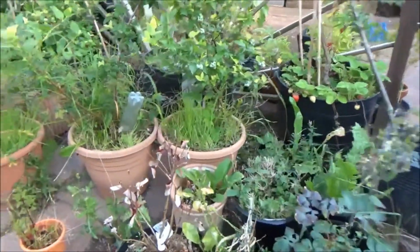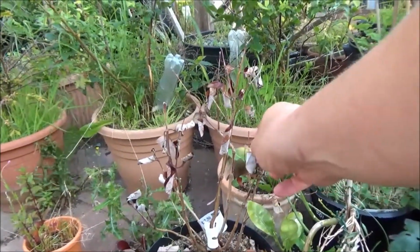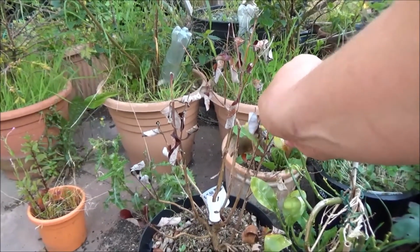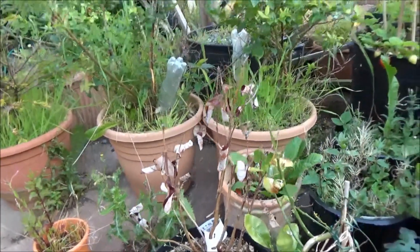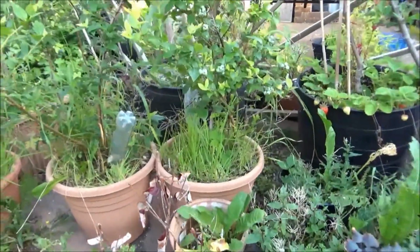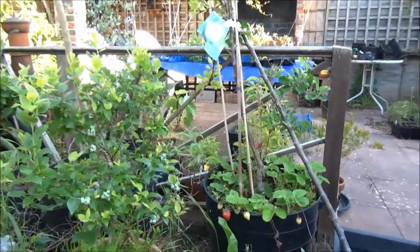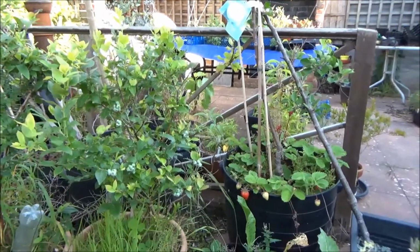So this guava plant, for some reason, I think that's dying. I'm going to keep an eye on it and give it a bit more time. It might sprout out again, I don't know. We'll see. A few strawberries under there, and that's an apple tree pot, that's the bottom. I've got to really tidy this area up.